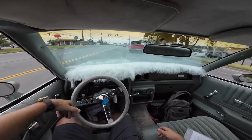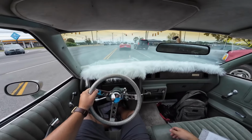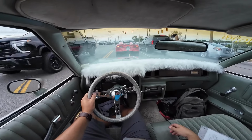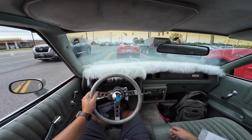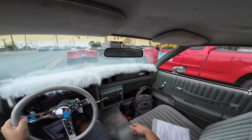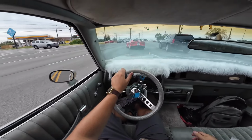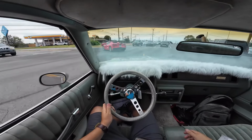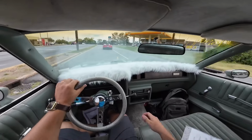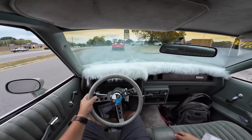Go the long route, follow the vet. What do y'all think about them new Corvettes? It's like foreign cars, don't they? They're pretty cool. I like them. Like he's going the same direction we are.